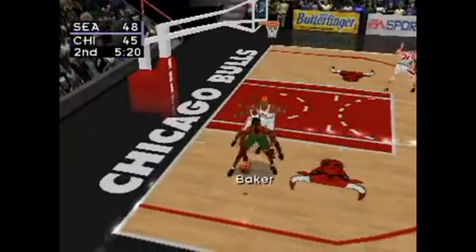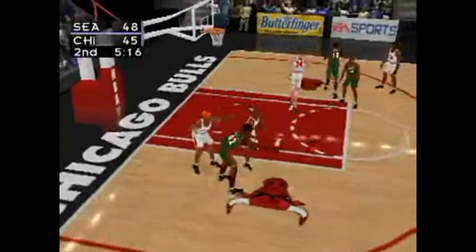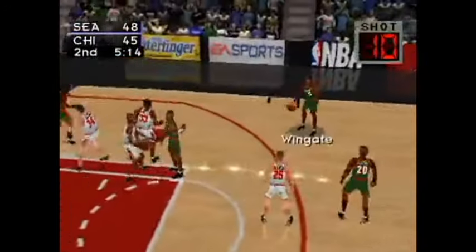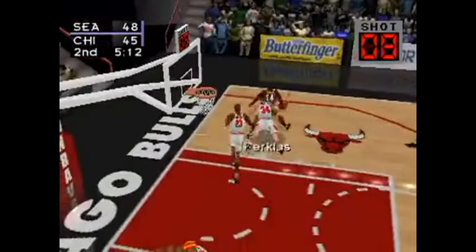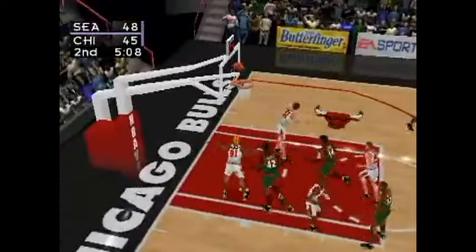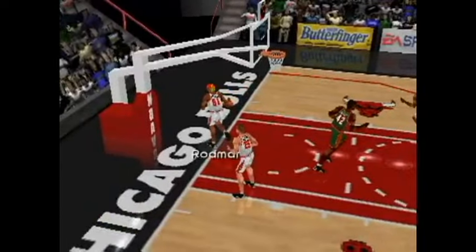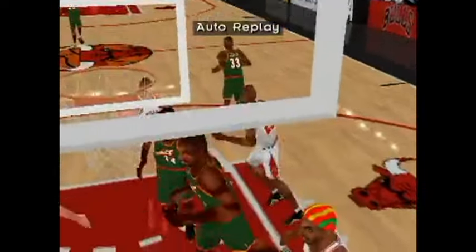Baker receives the pass. Everybody gotta find a way. To Hawkins. Makes the shot. Perkins receives the ball. To Hawkins. Puts up the jumper. Baker with the dunk. Let's check out the replay on that dunk.